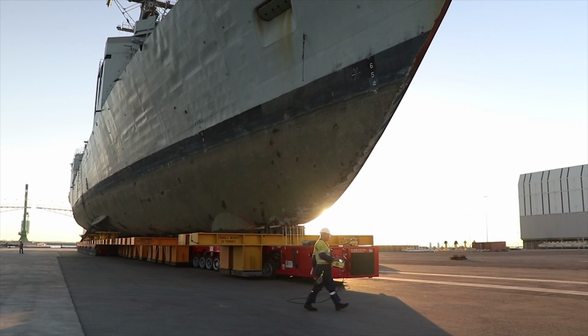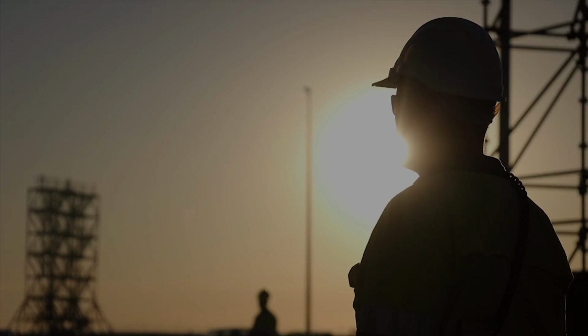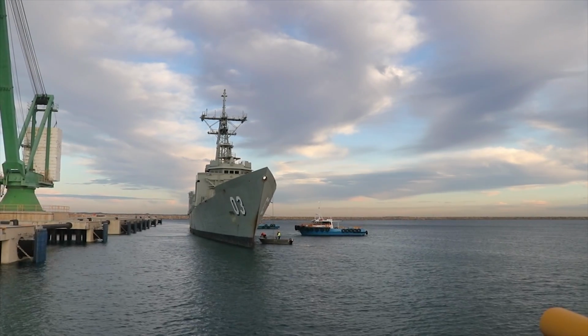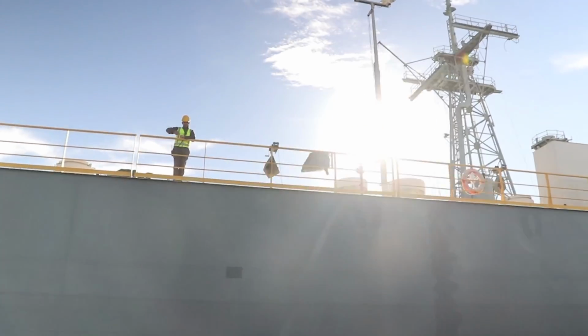Docking of this class of frigate was a first for the AMC CUF and was delivered efficiently, on schedule, and most importantly, safely, demonstrating the world-class facilities and personnel the Australian Marine Complex Common User Facility has to offer.